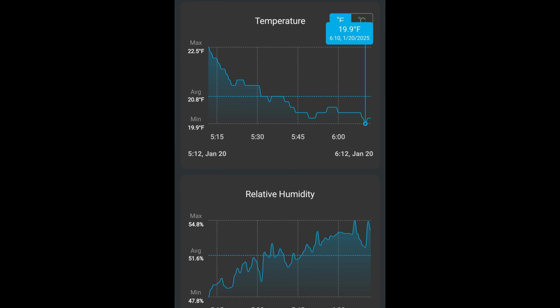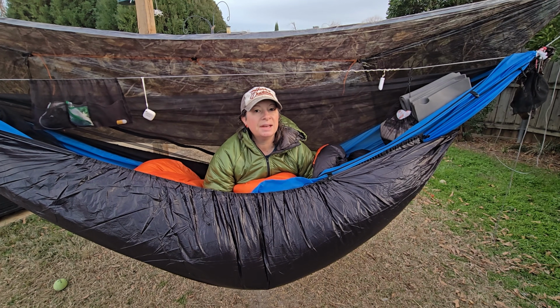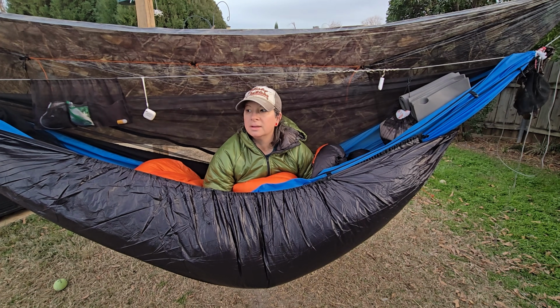I'll put this little graph up here, and you can see when I took it outside from inside of here, how it dropped. So like I said, about 3 degrees of warmth, and so there really is a little bit of a warm air pocket. Not like you would see in a tent, but it was a warm air pocket.